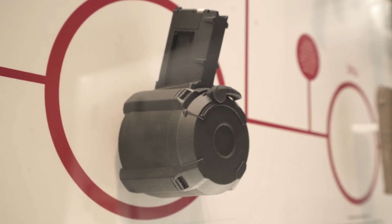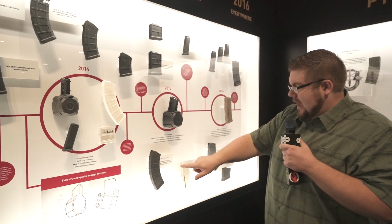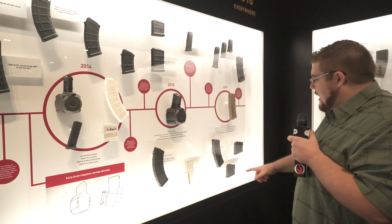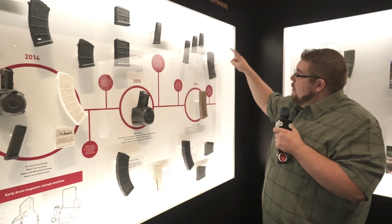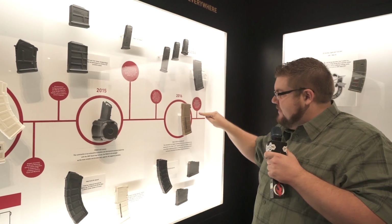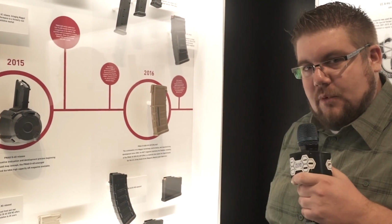I've never seen one better. I actually have 3 of these at home. I like that. Then the AK M3 mag. I believe this is an AK-74 mag. And then, of course, more adaptations of the Glock mags. Continuing on, and the MCT mag, which was just adopted by the United States Marine Corps.